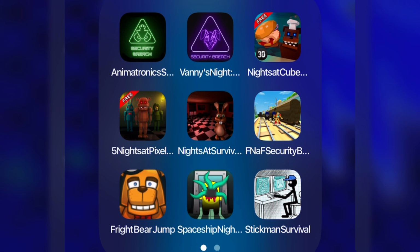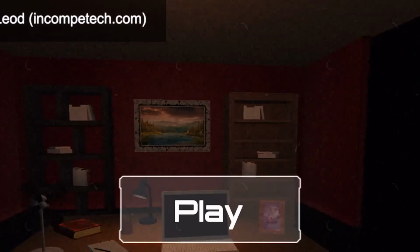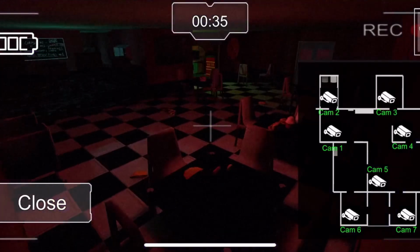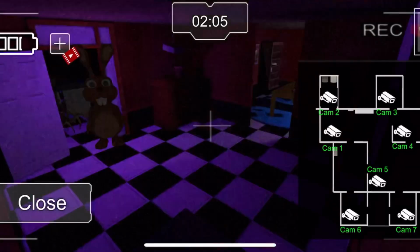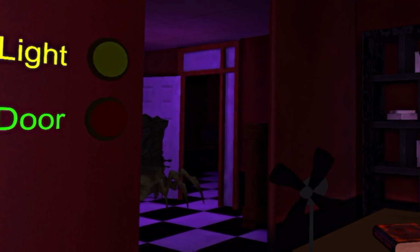Let's try Nights at Survival Pizzeria next. Oh boy, I can't wait to play. Okay, this game actually doesn't look that bad. In theory. You have a pizza cutter, restaurant layout, and lame office. Plus, your 2 enemies are literally just a cartoon rabbit and something from Half-Life or something like that.